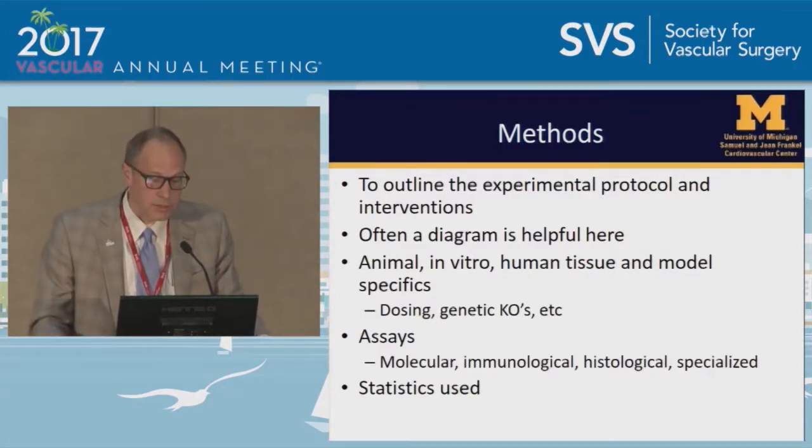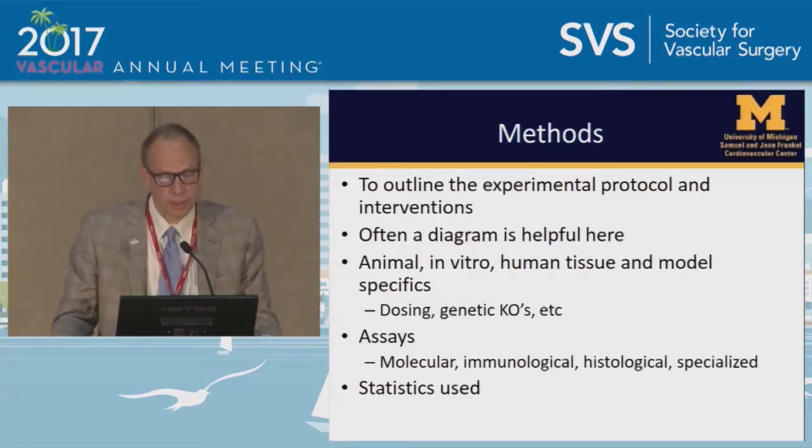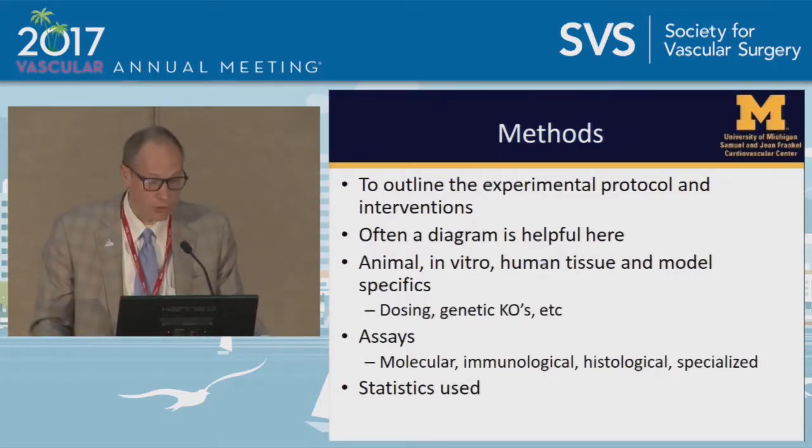A lot of times the basic science articles are a mix of animal and or in vitro studies. I'd comment that purely in vitro cellular culture studies and that type of thing generally aren't as popular and are less likely to be accepted in JVS as compared to a basic science journal, where they're using human tissue and model specifics. And again, with the methods, you want someone else reading this to be able to recapitulate those studies and or the techniques.